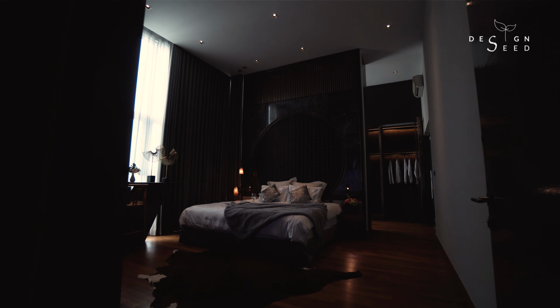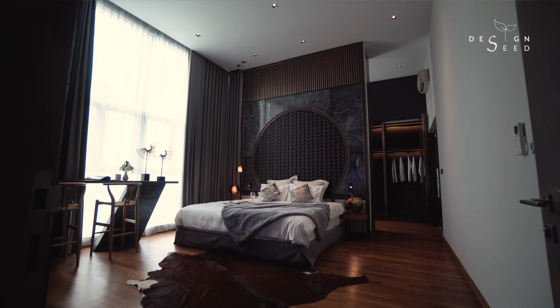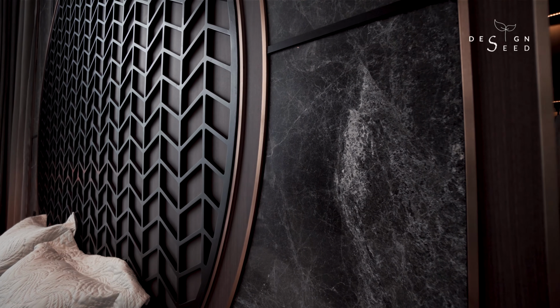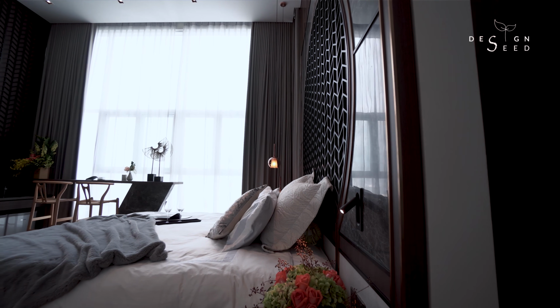Stepping into the master bedroom, the feature headboard design with a circular shape with laser cutting steel details resembles a window of bamboo garden. Paired with prominent imported marble on the sides, this layering of refined steelworks creates an alluring depth, turning this headboard feature into a focal masterpiece.